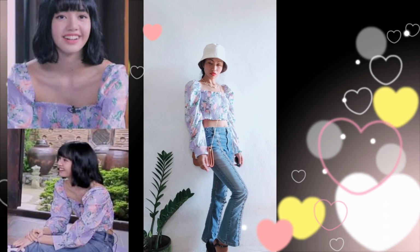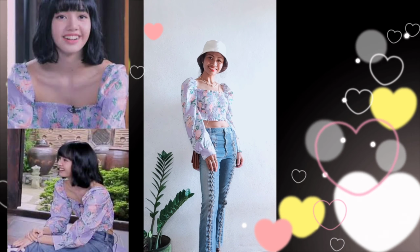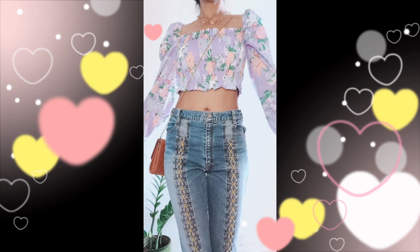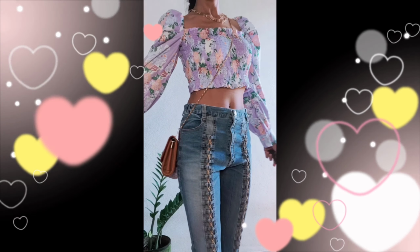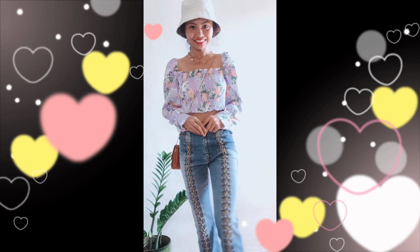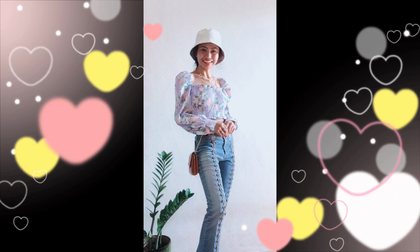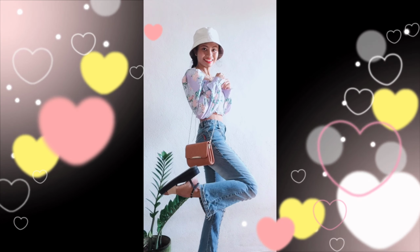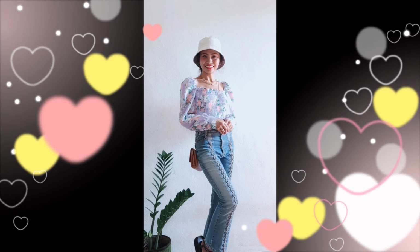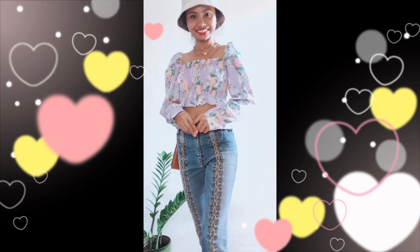Let's move now to my bias, the queen of the dance floor, Lisa. I'm pairing this purple floral crop top with my jeans, which is making me twice as my original height. I'm also wearing these accessories because they go well with my brown sling bag. And then finishing my look with this very simple footwear.